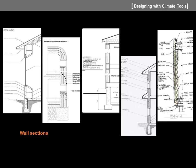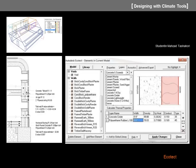As a next step then, the students drew by hand or on the computer wall sections of their single family house. You see here a couple of them, and then in the next step we entered the different layers of the wall sections in Ecotect. So you see here the wall section and here the main wall layers, and we did this to calculate an R value. So in Vasari, you cannot enter an R value. You pick a wall system. And in this case, in Ecotect, you could get much more specific, have your own wall assembly.